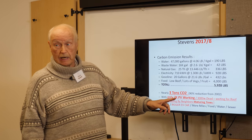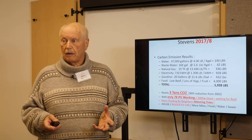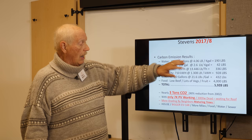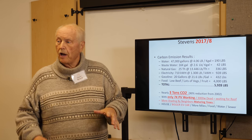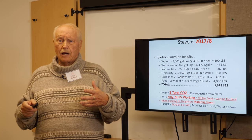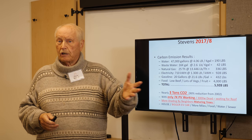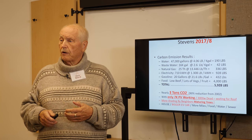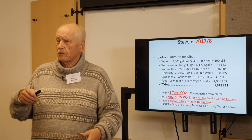Now I only have 7K of working PV. The other three will be back, but I had a hailstorm and my roof is waiting to come off and go back on and all of that stuff. So I'm back up to 3 tons. So I'm not carbon negative this last year. This shows that, like anything, nothing is a static value. It changes over time depending on conditions. So you do things and you get improvements and a little bit of mother may I, 1 step forward, 2 steps back, 2 steps forward, 1 step back, 3 steps forward.